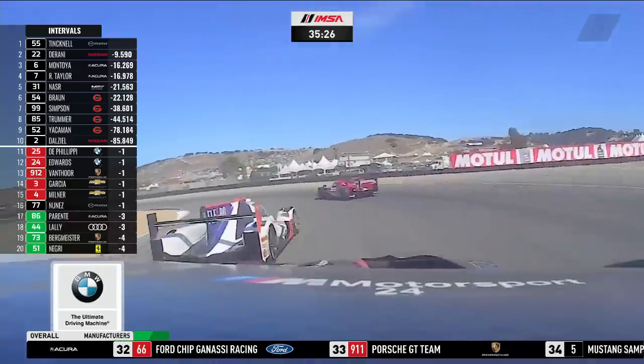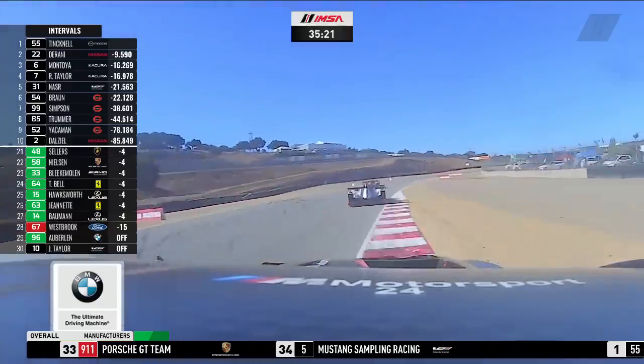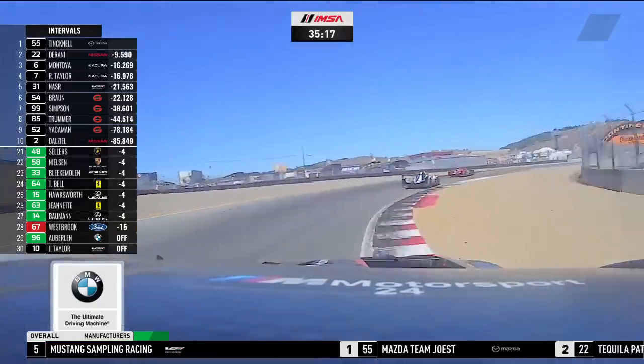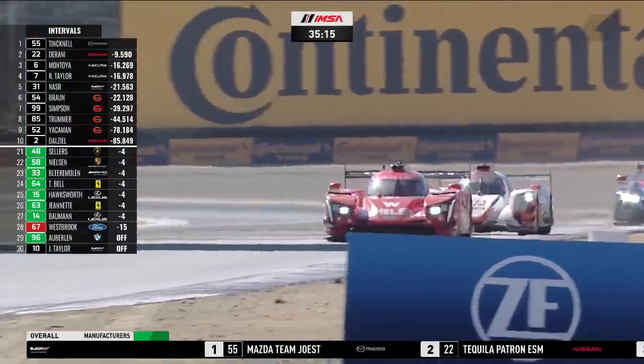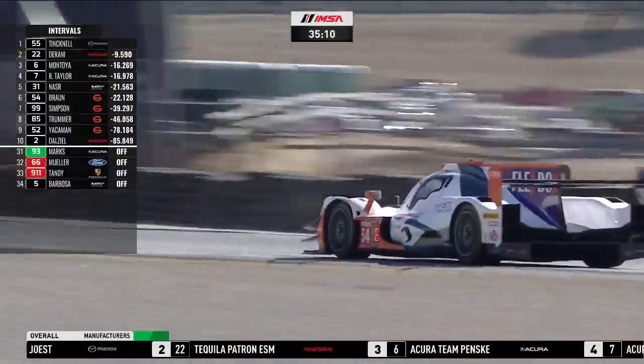Ozzie Negri told me this morning at Marion's when we were having breakfast, he said, all we've done all weekend is run old tyres. We just want to get the balance of the car right on old tyres so that at the end of the race, we know it's a known set of circumstances. Great idea.